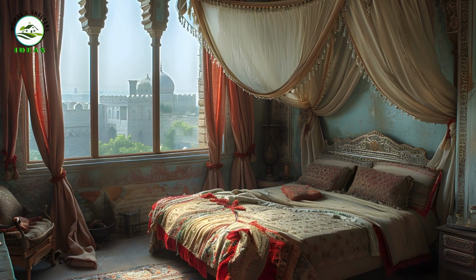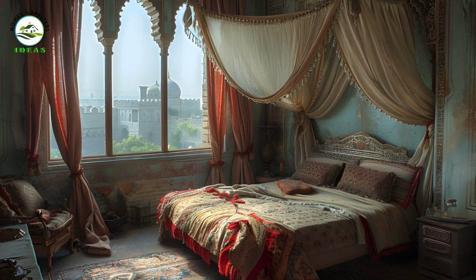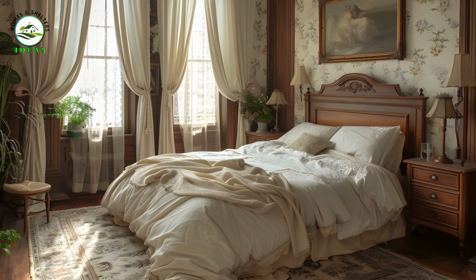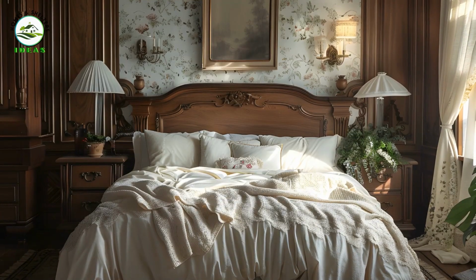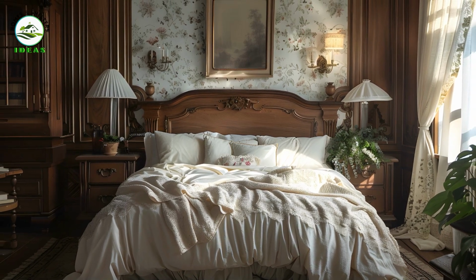As we wrap up our tour of traditional room decorations, remember that the key to achieving this look is balance and harmony. Whether you're decorating a bedroom, living room, dining room, or any other space in your home, focus on creating a cohesive and timeless design. By combining rich materials, detailed furniture, and elegant accessories, you can create a space that feels both sophisticated and inviting.